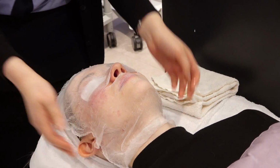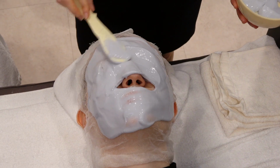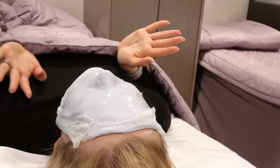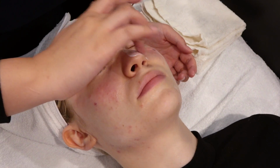As a final step, they put a really thick mask on my whole face to speed up the healing process and reduce the redness and swelling. It felt a bit awkward at first, but it also felt like it was repairing my skin within minutes. Afterwards, the redness was so much better. It must have been some kind of magic mask. She finished it off with a sun cream and that's it.